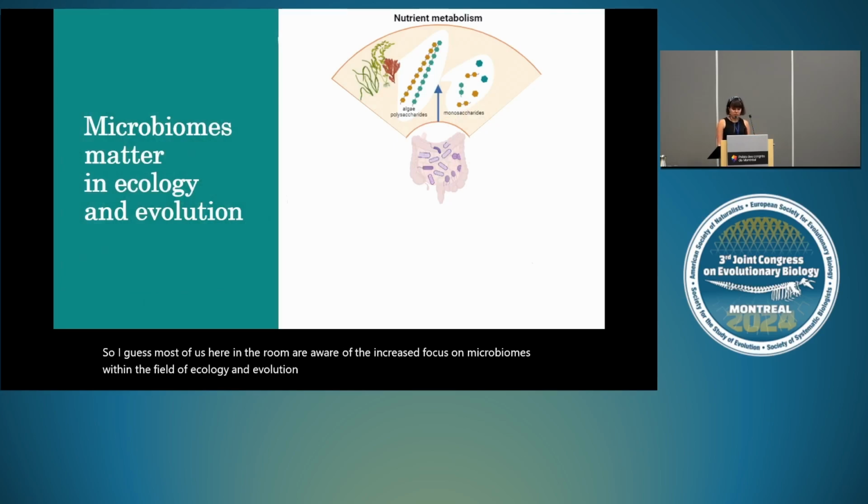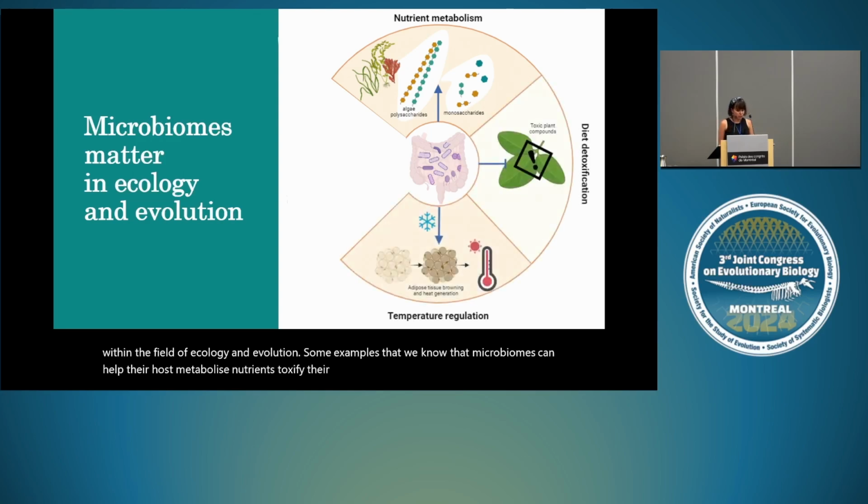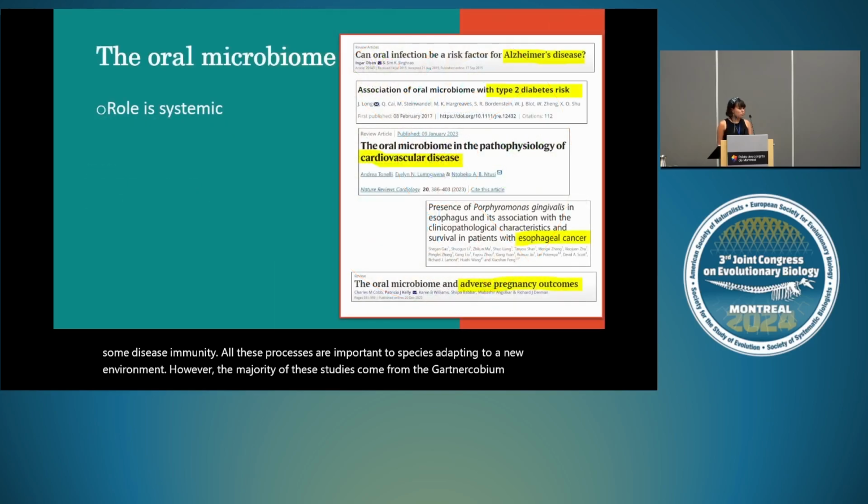Some examples: we know that microbiomes can help their host metabolize nutrients, detoxify their diet, regulate their temperature, and even confer some disease immunity. Clearly, all these processes are important to a species adapting to a new environment. However, the majority of these studies come from the gut microbiome. The oral microbiome, on the other hand, is much less studied.